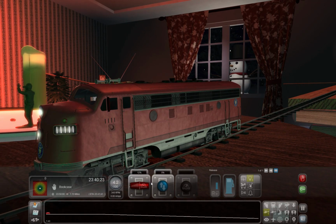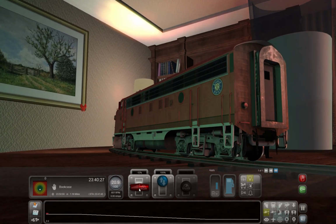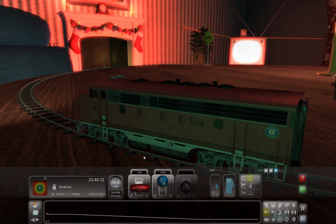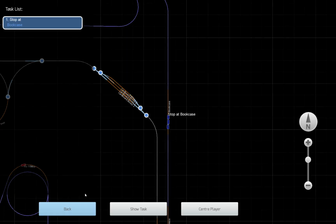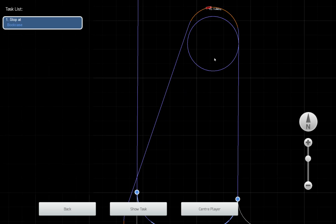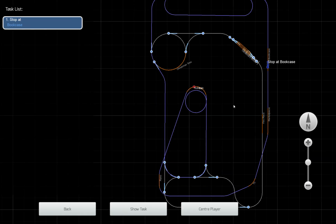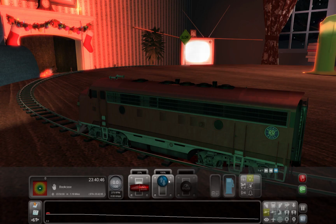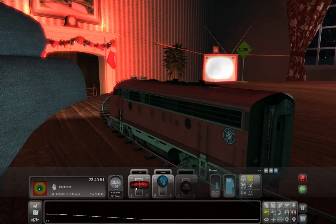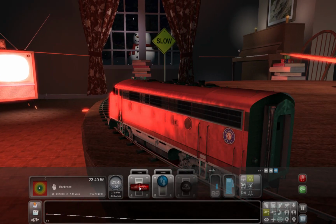Okay. I love how it goes forward without it being forward. Right, what route is it taking us? Stop at bookcase, where are we? We're going that way. Around the table. Okay, fair enough. Just going to see if there was a quicker route to the bookcase. I've decided that that is the only route. So, that is the route we'll take.